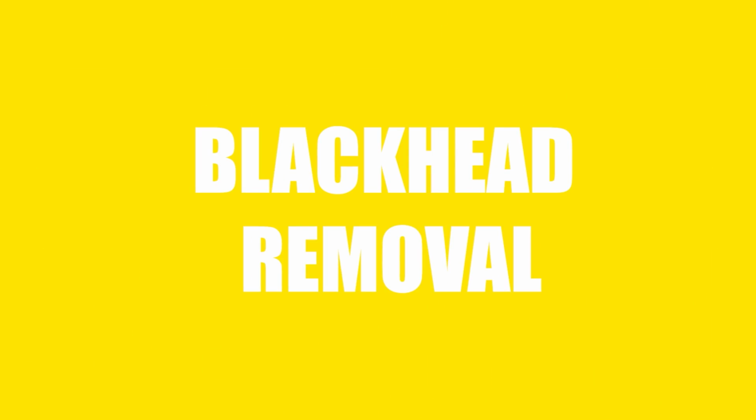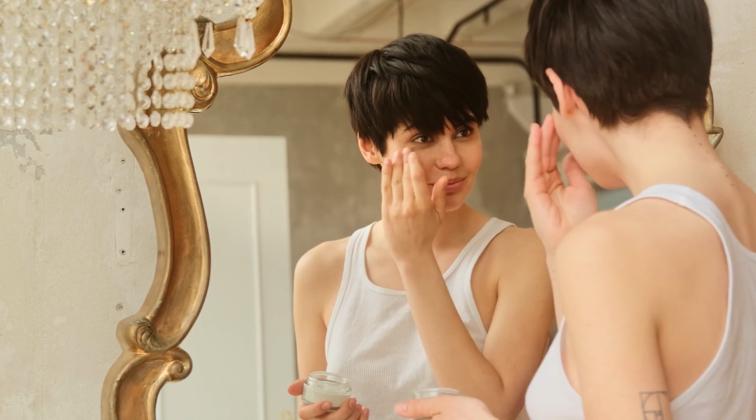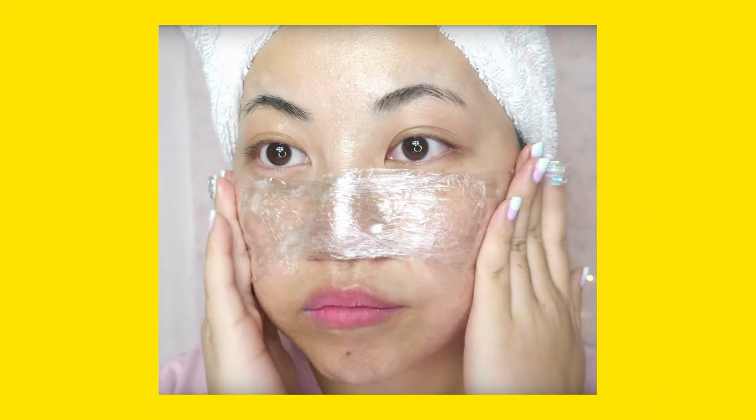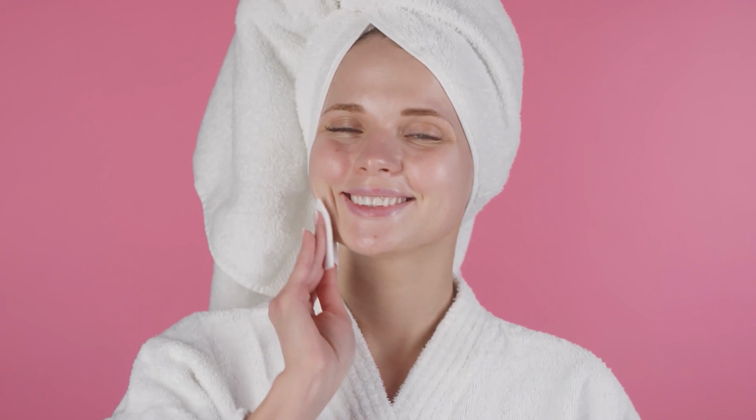Blackhead removal. No matter what you do, the stubborn blackheads will never go. But now, you do not have to worry about them at all. You can remove these blackheads by using Vaseline. Apply the Vaseline petroleum jelly to your nose. Wrap it tight with the film wrap. Wrap the nose tightly for a few seconds. Now, use the washcloth to open your pores and remove the blackheads.